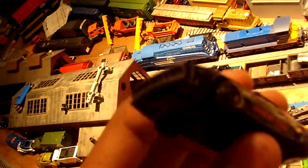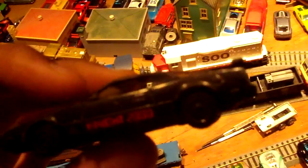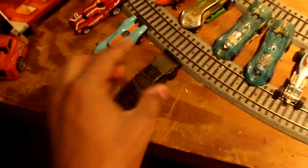But it's a really good car. Still rolls good. It rolls exceptionally well. It's really not that beat up. It's just a little faded, but this is the Knight Industries 2000 KITT car that everybody's looking for. If you find one of these, which you probably won't, snatch it up if you can. Hot Wheels is making their own version of it, so I'll be getting one too. But this is an original one from 1982. Original KITT car. That's why it's unique.